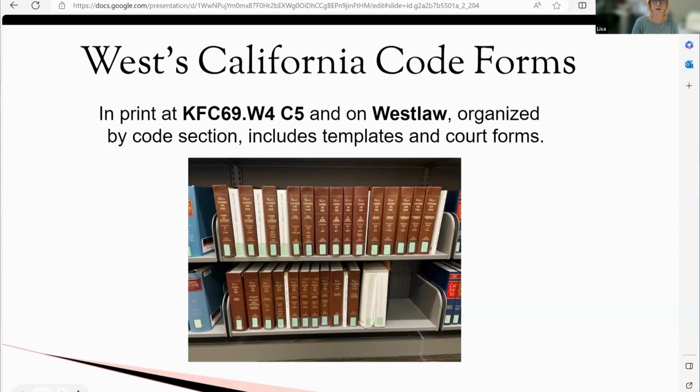I do want to share with you that in addition to this set on the shelf, it is available in Westlaw. Frankly, unless you're looking for something based on a specific code section that you already have, it can be easier to find in the book because there are back-of-the-book indexes after each code in the print version. But you're definitely going to get a more up-to-date version in Westlaw, so just be aware of that. And Westlaw is available at all of our partner libraries as well as here downtown.